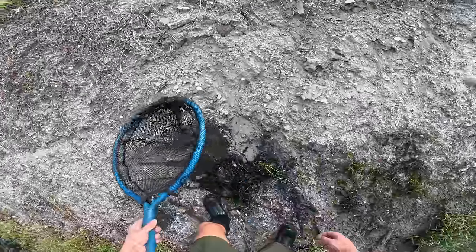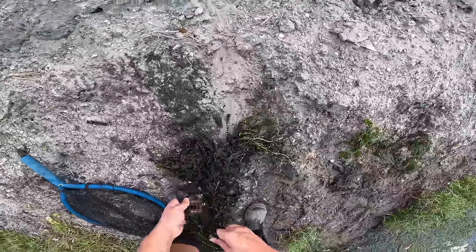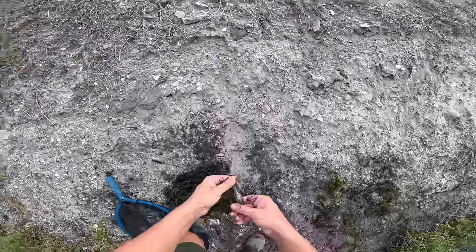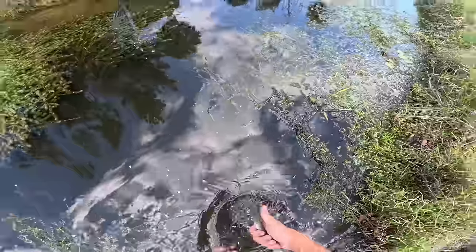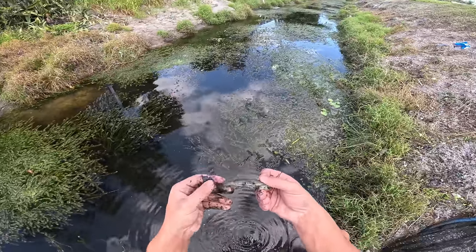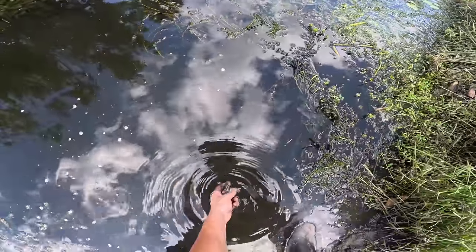Oof, God. Ooh, that's a lot of mud. Oh, we gotta be careful searching this. Ooh, there's a fish right here. What are you, pal? Oh, he's covered in mud. Rinse them off right quick. Oh, yeah. So this seems to be one of those creek chubs right here, guys. Pretty common native fish here in South Florida. Go back into the water, my friend. There you go. Did you have any friends accompanying you in this net, sir?